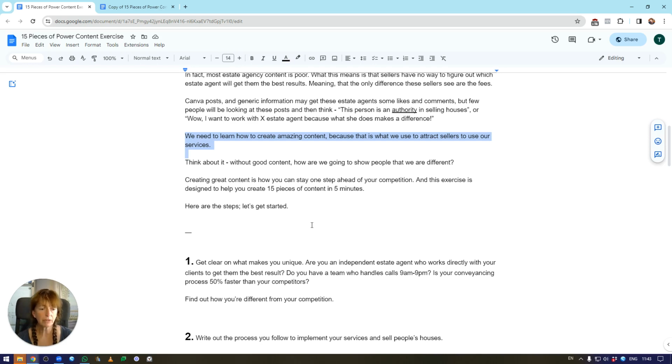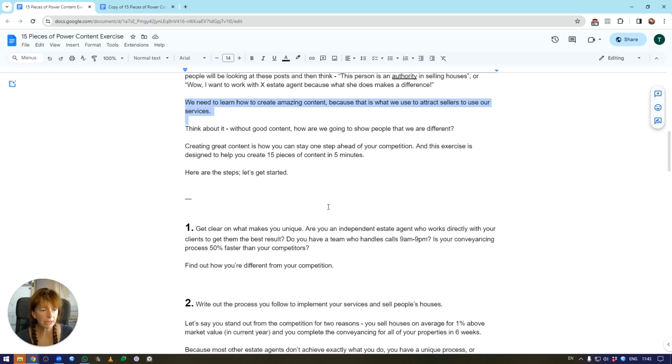And let me just go on a review site a minute. They go on Rightmove. They go on review sites, and they all say different things. You still don't know who to choose. Unless you've got somebody who can refer you to a good estate agent, you're stuck. I know that from experience. So think about it. Without good content, how are we going to show people we're different? And creating great content is how you stay one step ahead of your competition every single time.